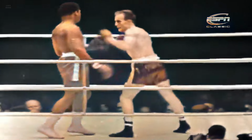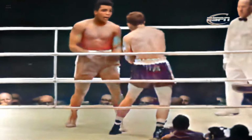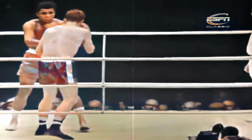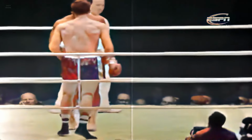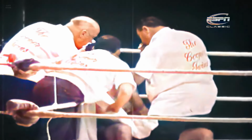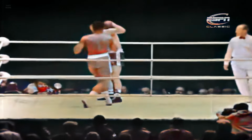Clay hardly bothering to punch in this round now. He's just threatening, and he's teasing Cooper. He's trying to make Cooper look small in the third round. Cooper under severe handicap now as he comes out for round four against Cassius Clay. And Clay looking set for victory because of this handicap.